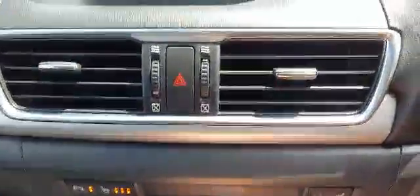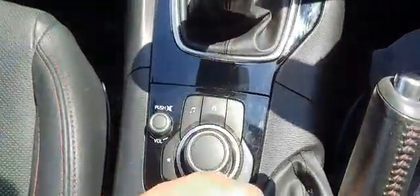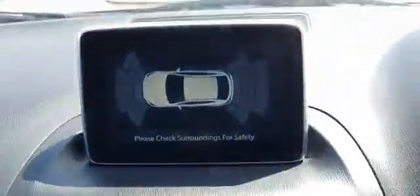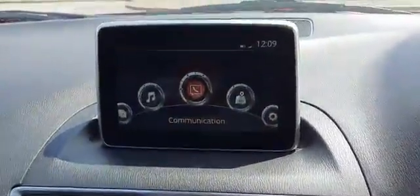Heated seats, parking sensors, you've got climate control here, 6-speed gearbox. This here I call the human interface. I think the official name is the multimedia commander that operates that screen there. Now this screen is touchscreen when the car is stationary. Once you start moving along, it's disabled, and then this is how you operate it.